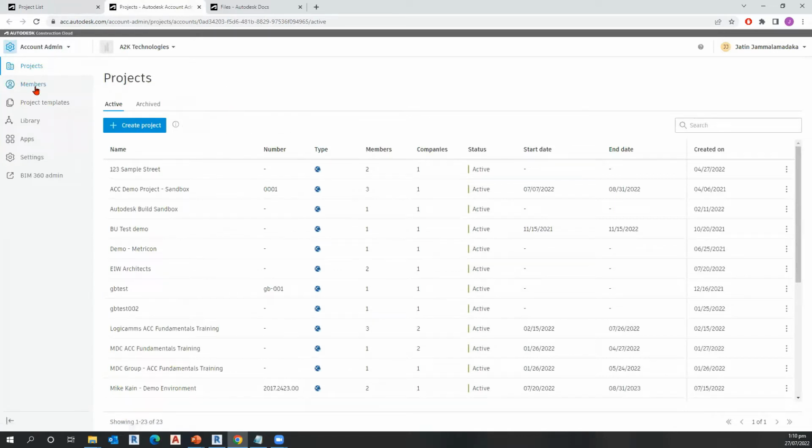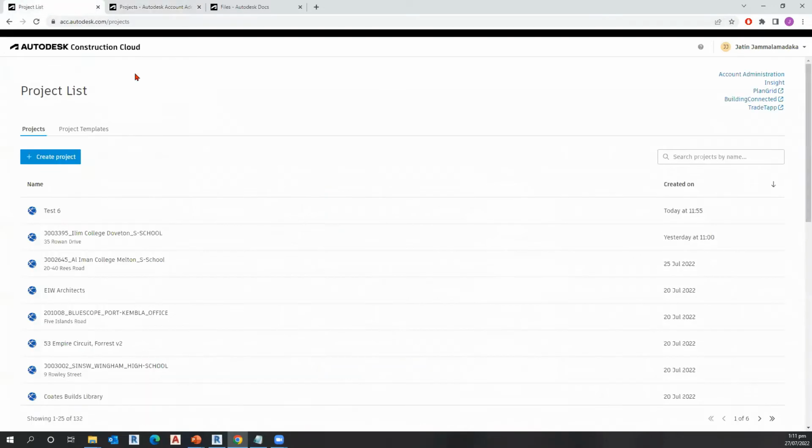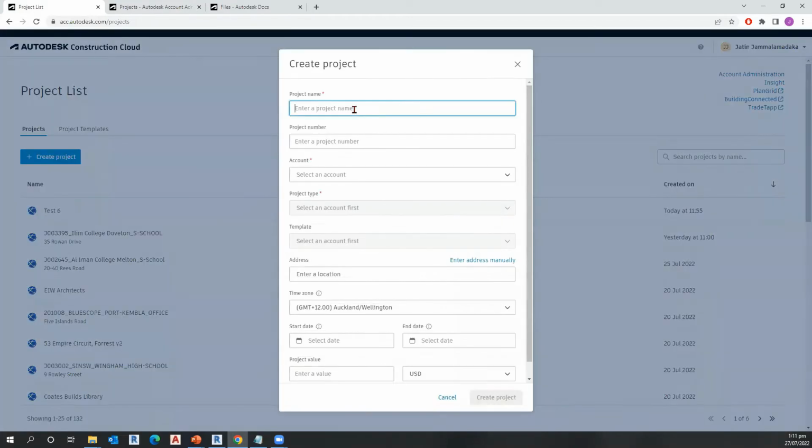You can also add members who are going to be part of your site, so only your company members here. You can create project templates and do a bunch of standardization and customization in this portal. Again, this is only available if you are the account admin. So we're going to go back here and we're going to create a new project. So I'm going to click on this button here and I'm going to give it a test name. So I might just go Autodesk Docs webinar.